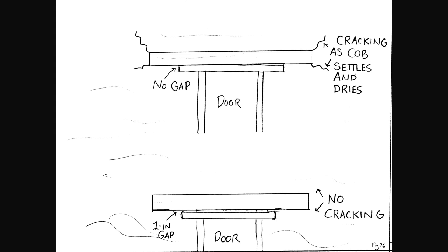Okay, so let's talk about this detail with lintels. This is very common. People will build lintels and they don't put a 1-inch gap in. You have to do that. If you do not do that, if you leave no gap and you just set your lintel right on top of the door, you're going to have cracking on the corners that will not ever be able to be fixed as the cob settles and it dries, because it's going to contract around that and it's not going to have room for expansion. You need an expansion joint. You need a 1-inch gap in between so there won't be cracking.